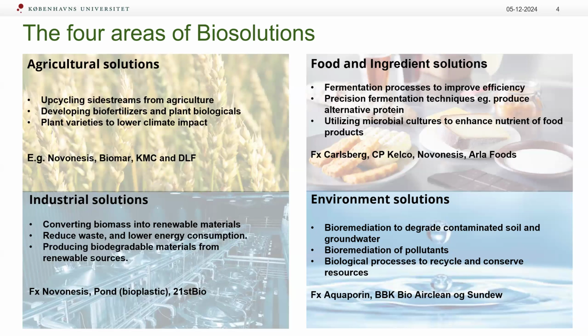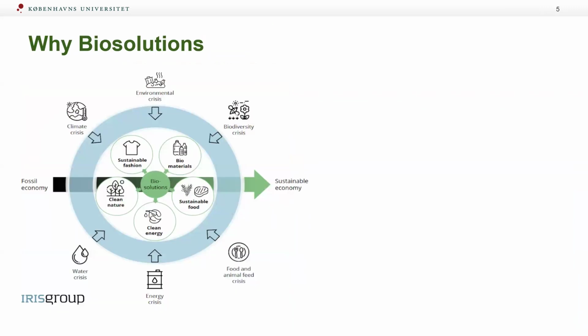And for the environment, we need to look into how we behave ourselves toward the environment, because we're going to give that to our next generations. So how do we contaminate soil, how can we degrade the contaminants, and how can we make sure there are no pollutions or have a bioremediation to remove these? Below, there are also some of the industries in Denmark mentioned, because this is a growing area. More or less every big and small company is looking into finding biosolutions for the challenges we face here in Denmark, but also in the world.